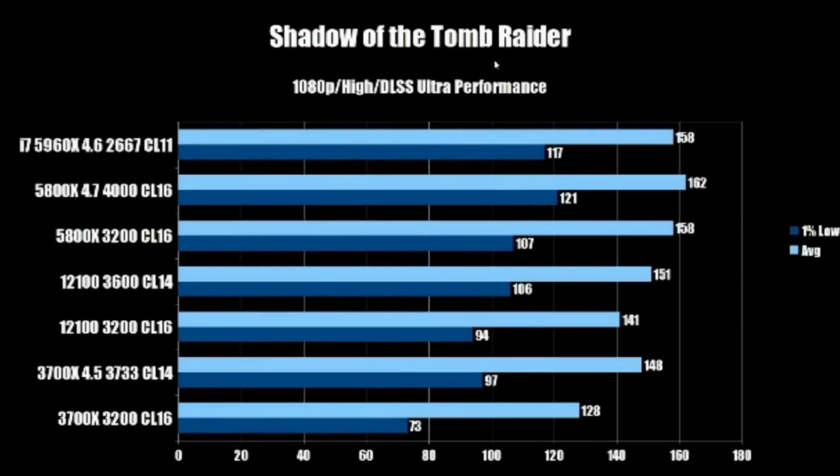Next up, we have Shadow of the Tomb Raider 1080p high DLSS ultra performance. We can see the i7 5960X coming in at 158 on average and 117 on the 1% low, compared to the Ryzen 7 3700X overclock. That's coming in at 148 FPS on average and only 97 on the 1% low.